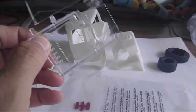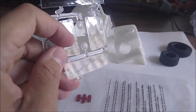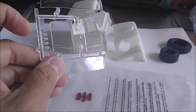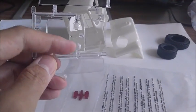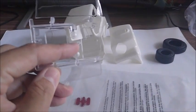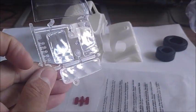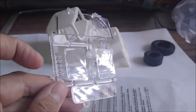There you go. Then you have your back glass, and then I guess you have your side windows for the passenger and driver with the vent windows molded in, and you got some marker lights, your headlights. Got to remove these little annoying things there. Very minimal flash. Overall, they're nicely molded. There's no blemishes in it because they're in the bag.